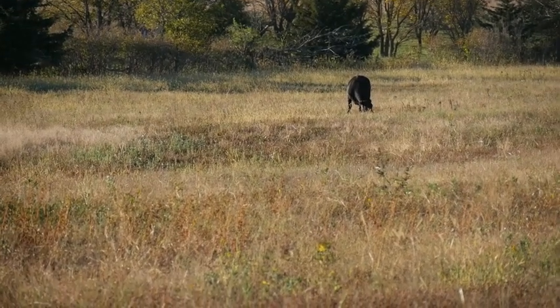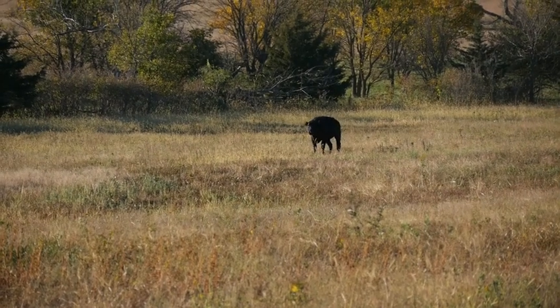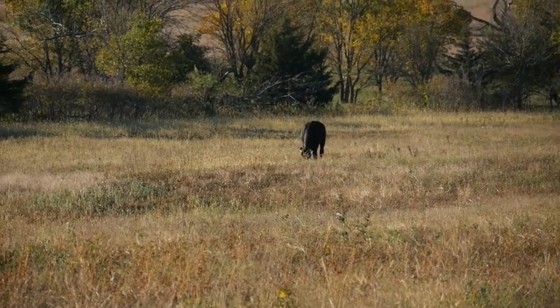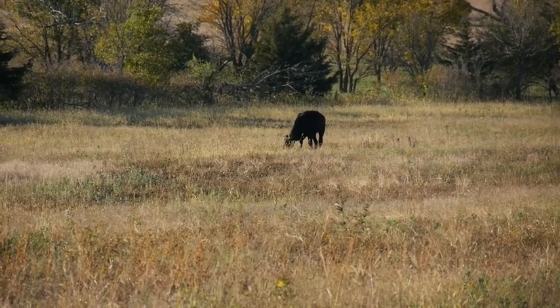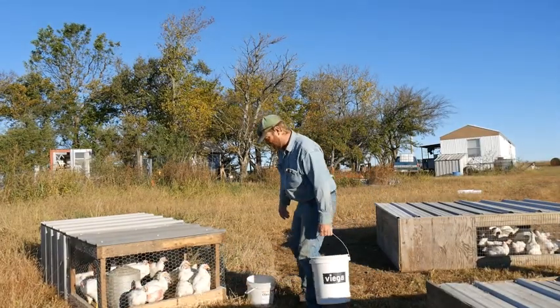It is an absolutely beautiful morning today on the homestead, and Tatanka is out there grazing. She's up and going, doing good, and all the animals seem to be doing really good this morning. We had a horrible windstorm last night, and it just seems crazy, the calm after the storm. Here comes Gary with feed for the chickens.